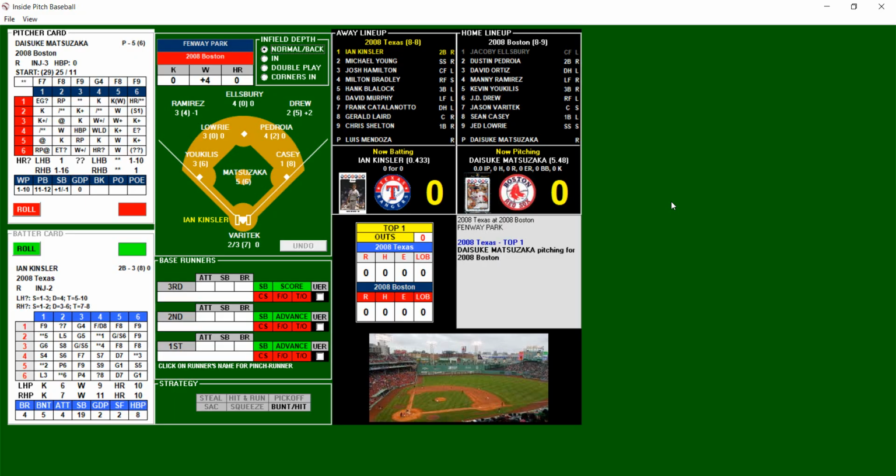And here is the starting lineup for the Texas Rangers. Leading off, the second baseman, Ian Kinsler. Batting second, the shortstop, Michael Young. Batting third, the center fielder, Josh Hamilton. Batting fourth, the right fielder in the cleanup position, Milton Bradley.